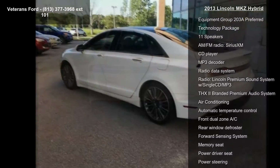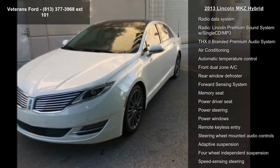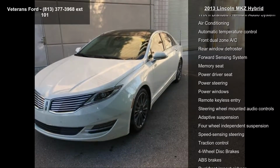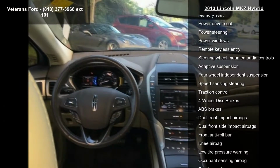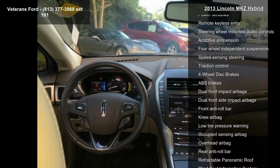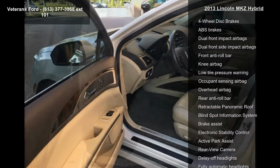Enjoy these notable features: navigation system, equipment group 2038 preferred, technology package, 11 speakers, AM/FM radio, Sirius XM, CD player, MP3 decoder, radio data system and radio, Lincoln premium sound system with single CD MP3.